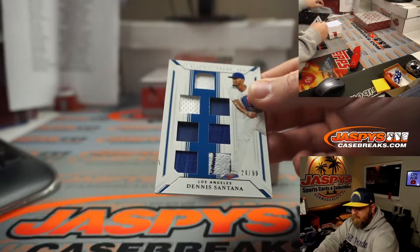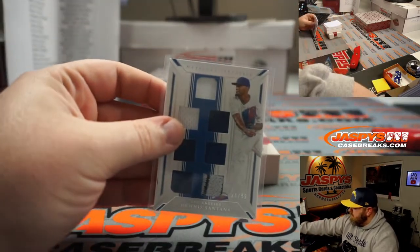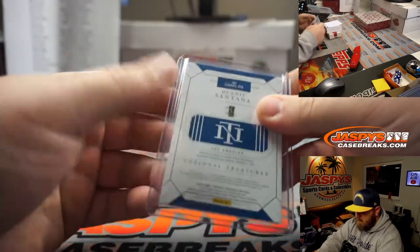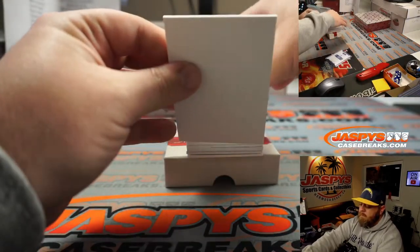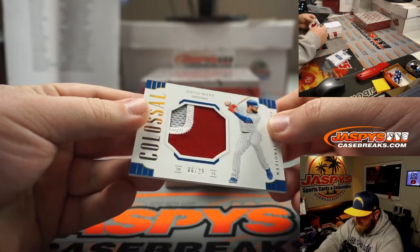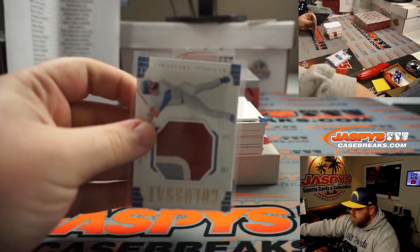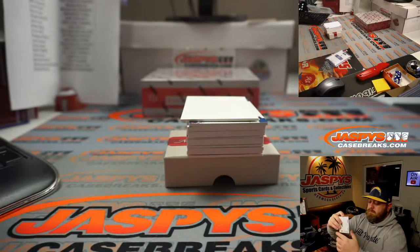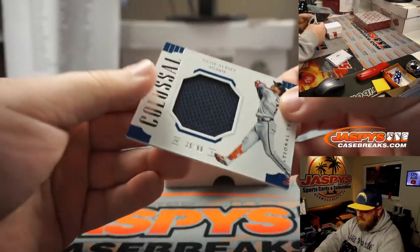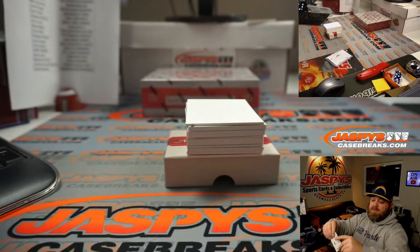First up, Dennis Santana, 24 out of 99, for the Dodgers, Ed Aarons. Nice colossal relic, 3-colored patch, David Bote, 6 out of 25 for the Cubbies, Jairo Lanon. Another colossal relic. This time, Ozzie Albies, 35 out of 99 for the Braves, Daniel Brongo.